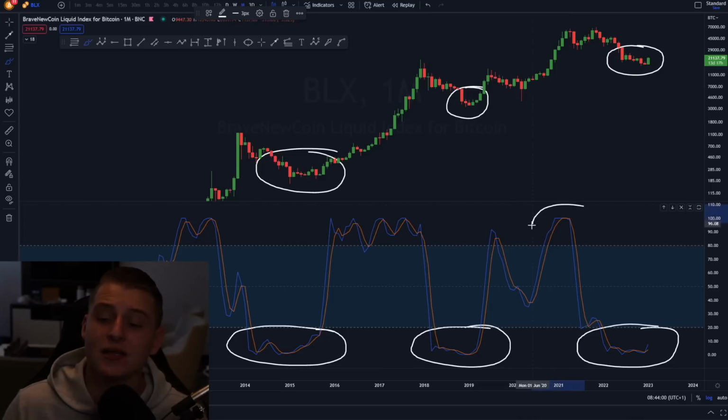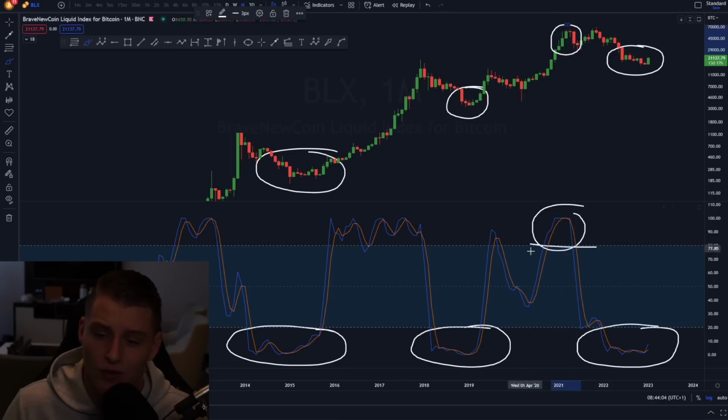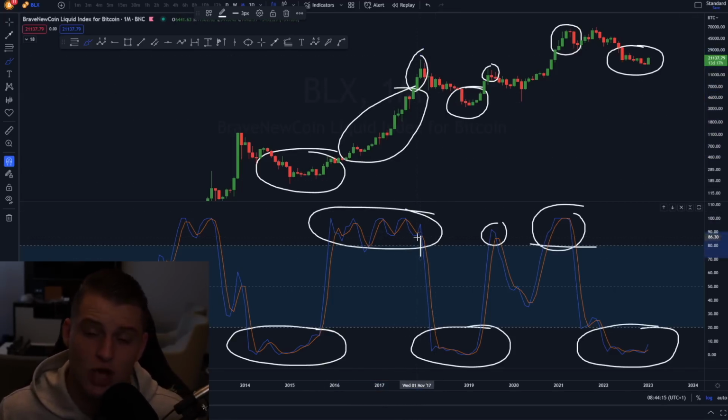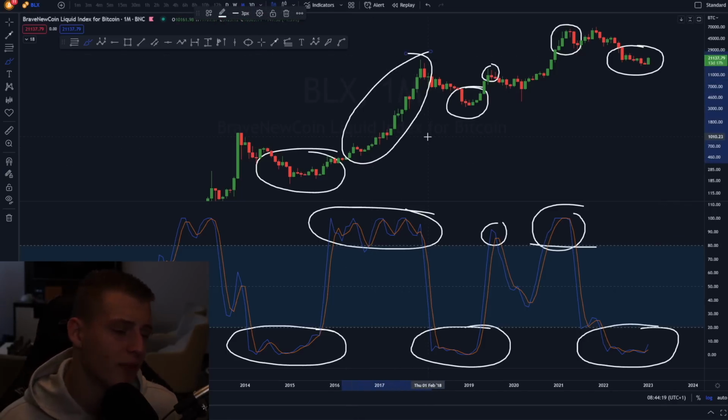And every single time it was above the 80 on the index, it was basically a topping signal. Boom, it was right here, it was right here, and boom, it was right here. Of course, it was not the exact top, it also counted as the exact top once it crossed bearish, but still, this is an important signal to look at. Right now, it's flashing a buy signal.